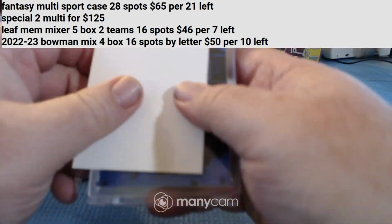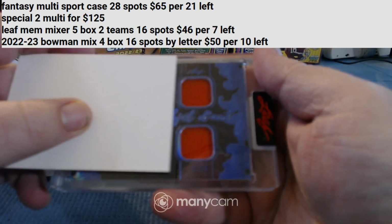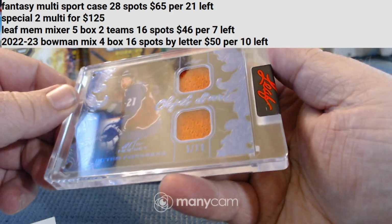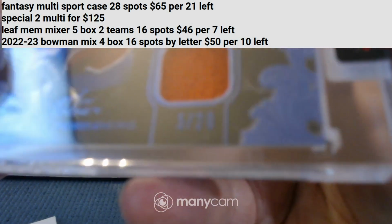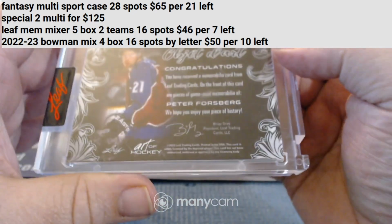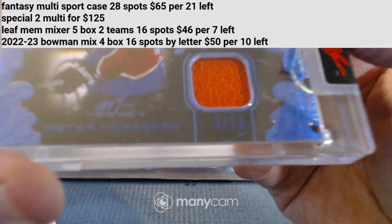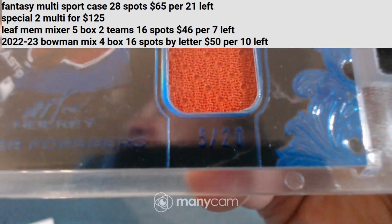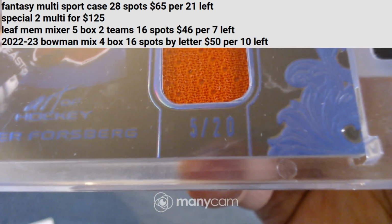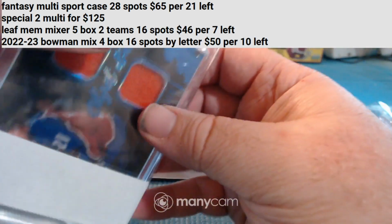Second card. Looks like we're gonna have some relic action. Peter Forsberg. 5 of 20.